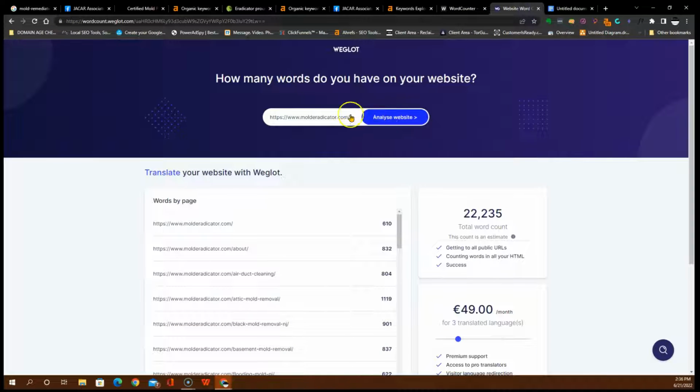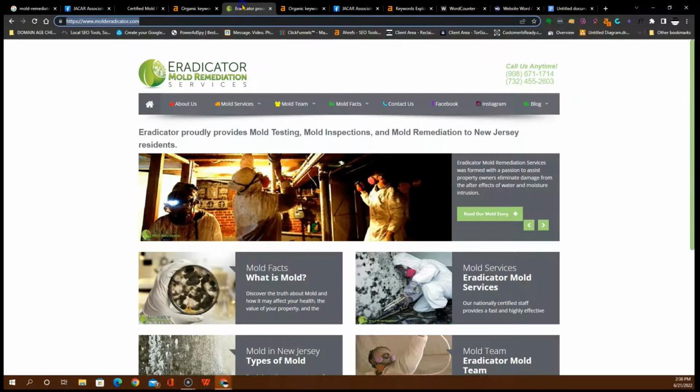So real quickly, let's just try to put these guys in my word counter to see actually what they have on their site. Okay, they're already there. They got about 610 words. This is the page scanning and everything. So even the alt text and everything, about 610 words. You don't see that on the surface, but it's there. So this is just one of your competitors.